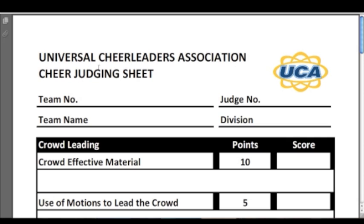So what I have here on the screen is the UCA Cheer judging sheet. Now this is last year's, but I don't expect that it would have changed all that much from year to year. But at least through this you can get an idea of what they're looking for. So what I'll be doing today is going through the cheer judging sheet as well as the music judging sheet. This is helpful if you're a school team. But even the music judging sheet is probably going to be helpful for those of you who are all-star coaches. So stick around for a little bit later and you'll get some great information that you need as well.